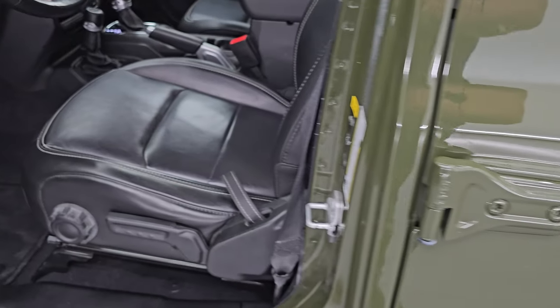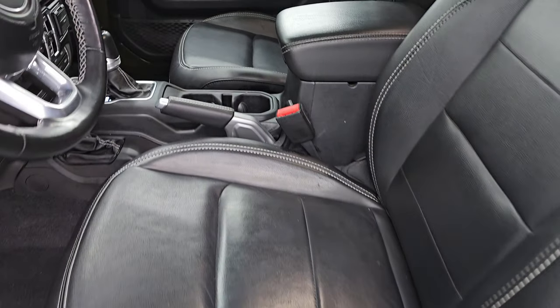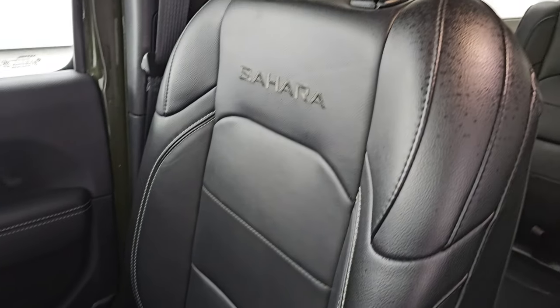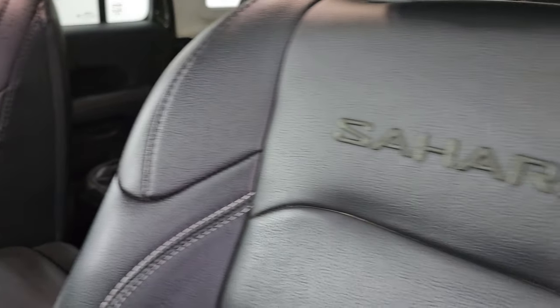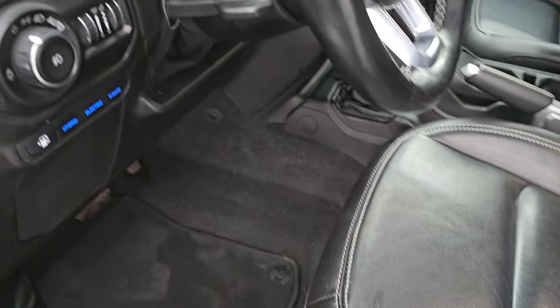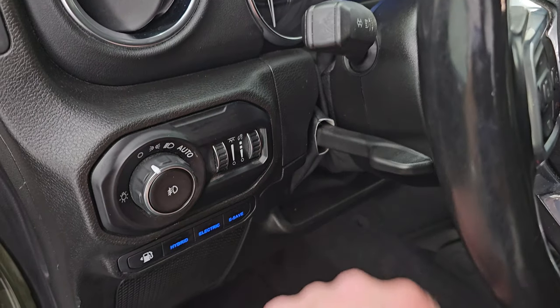Up front, the Sahara package gives you the black leather bucket seats. No rips or tears on them. They're your key fobs. You get the Sahara stitched into the backrest. Driver's side lumbar. It does come with the factory floor mats, auto headlamps, tilt, telescopic steering wheel.